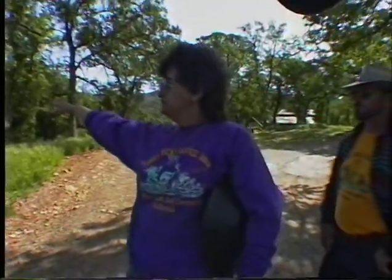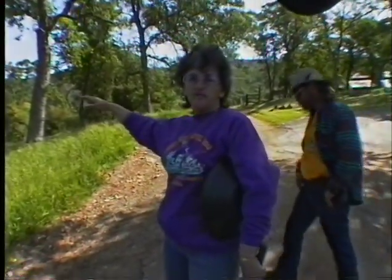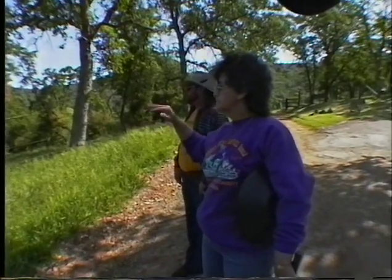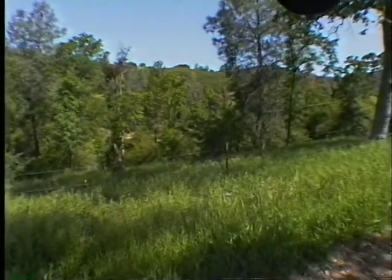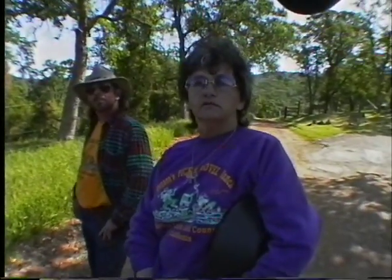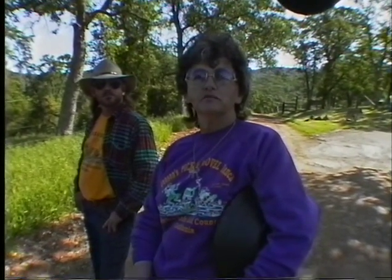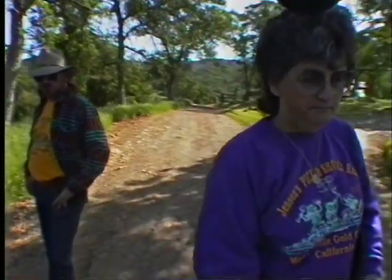Down in here is called Wade's Flat Gulch. And there used to be a settlement known as Wade's Flat. I have not found a lot of information on it, but I keep looking, hoping that I'm going to find something so that we can kind of replicate what it was like at that time. Archaeology.